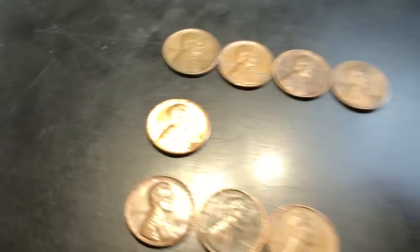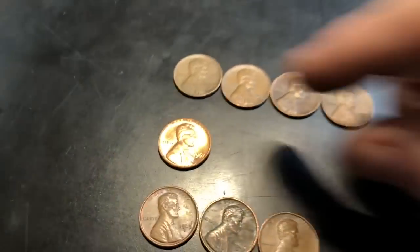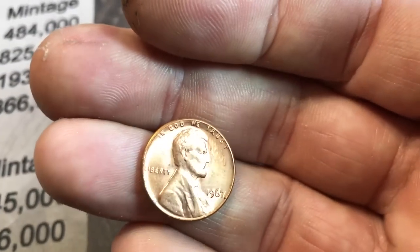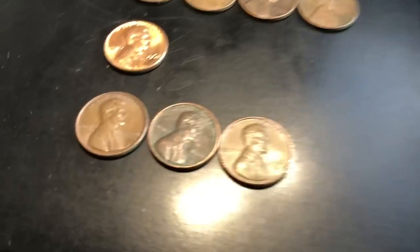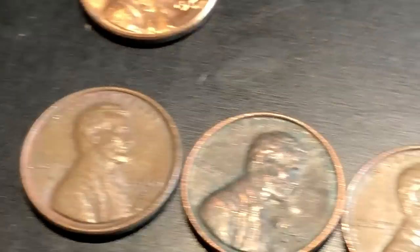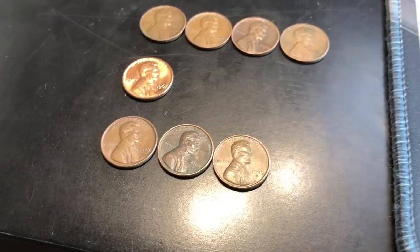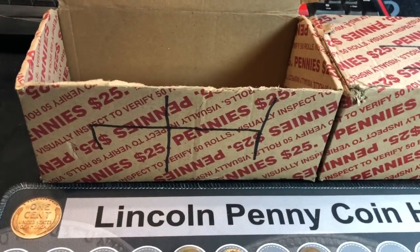We also got 1 Canadian, 4 59s, a beautiful 1967. I wasn't expecting that when I saw the reverse in the roll. I thought it was going to be an 81, and I flipped it. It was a nice 67. Believe it or not, we actually got 3 1969 S minted Lincoln Memorial cents. Of course, not one of them was the DDO, but 3 is a pretty good amount in an Arkansas box.